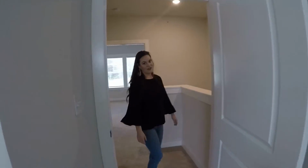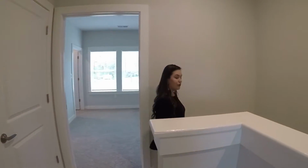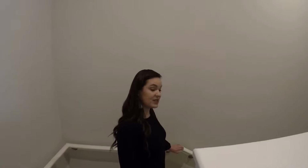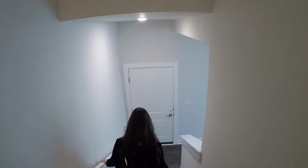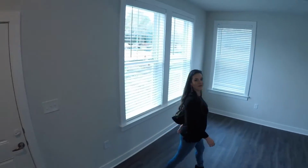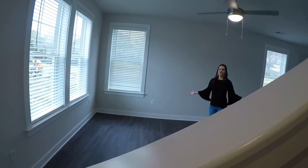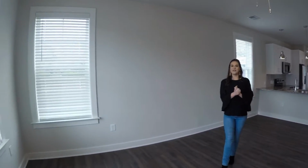One of my favorite things about this layout is that when you walk down the stairs, you look down the half wall, you get a beautiful view of your full living and kitchen areas. Once again, a beautiful grand view when we walk down every single morning.